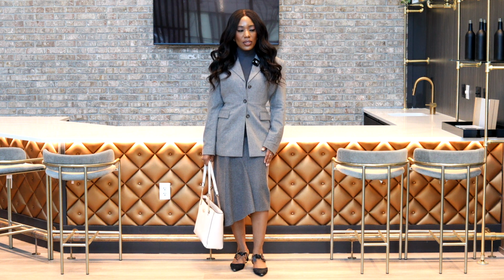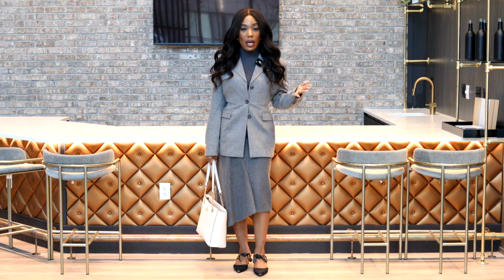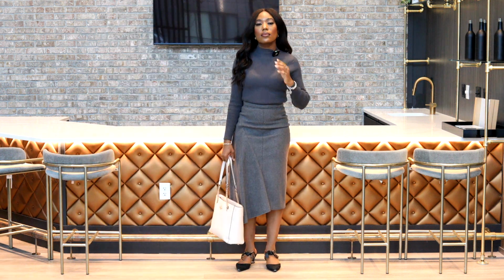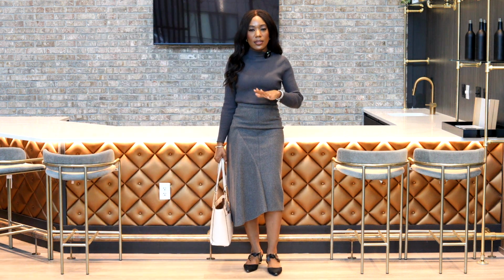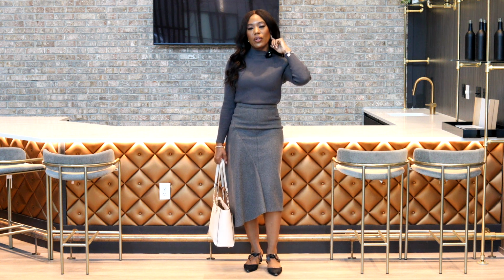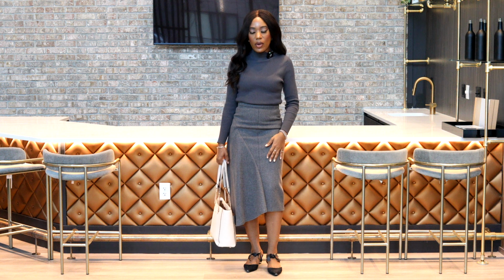And now I'm going to swap it. Let me show you guys what it looks like without the blazer, if you're too hot and you want to take it off. Okay, so this is the look without the blazer, and it's still very much appropriate for work. So if you get hot, you can take it off and still be good to go.